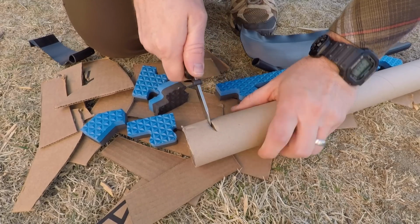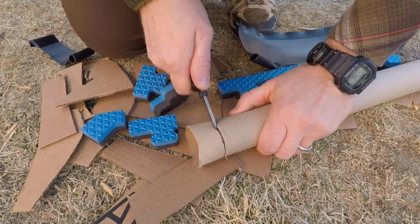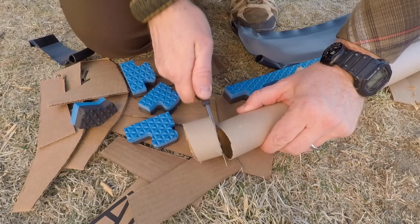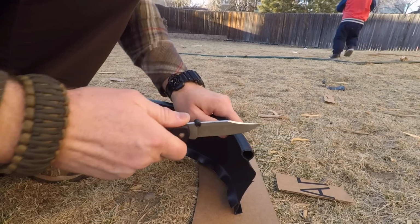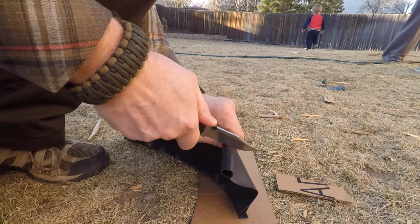Again, just a massive handle, lockback design, really good, simple, classic. You've got the pouch. You can have the lanyard hole now, so you can throw it in your pocket if you want to.